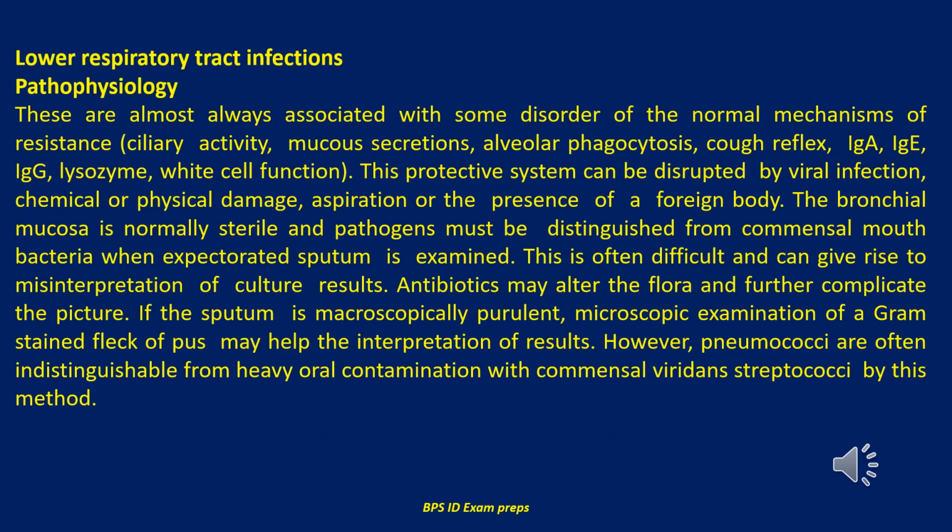And now we will proceed to lower respiratory tract infections. Let's begin with their pathophysiology. These are almost always associated with some disorder of the normal mechanisms of resistance: ciliary activity, mucus secretions, alveolar phagocytosis, cough reflex, IgA, IgE, IgG, lysozyme, white cell function. This protective system can be disrupted by viral infection, chemical or physical damage, aspiration or the presence of a foreign body.